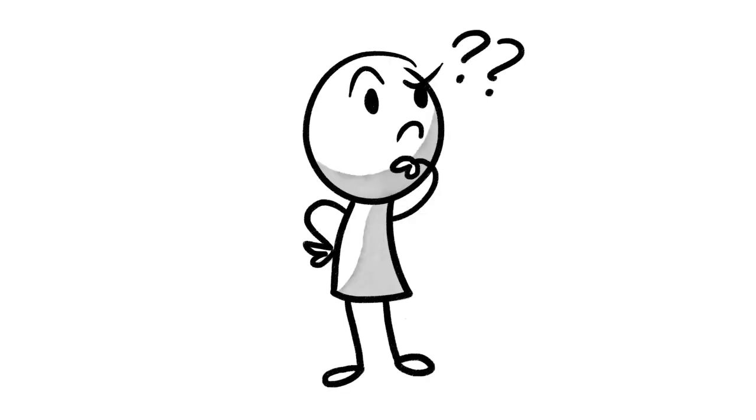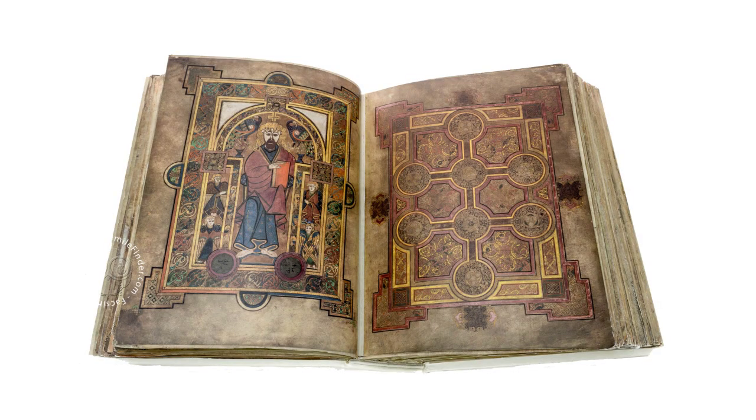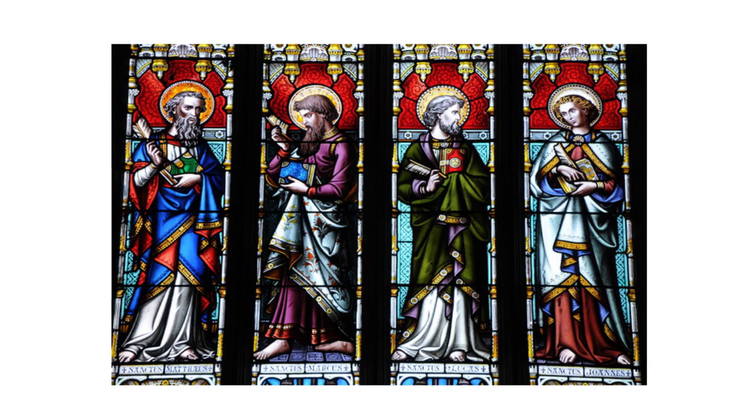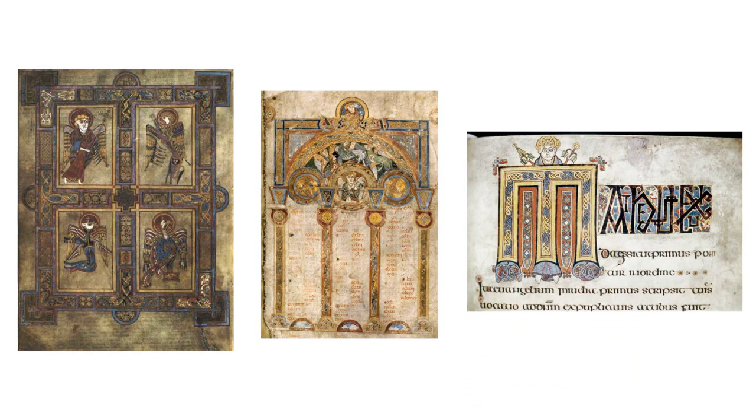What do you know about the Book of Kells? You probably know it by name, but let's delve a little deeper. What is the Book of Kells? To put it simply, it's an elaborate Irish illuminated manuscript that contains the four Gospels of Matthew, Mark, Luke, and John, completely written in Latin. Other texts include Gospel summaries, canon tables, and prefaces to the Gospels and Evangelists.